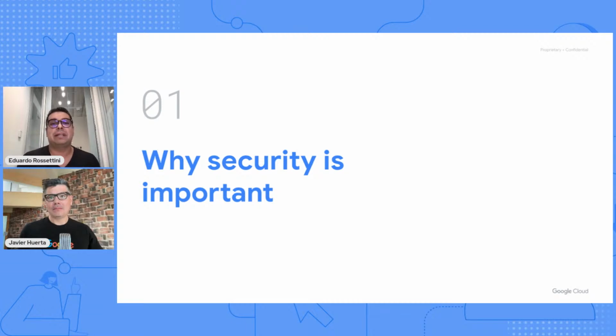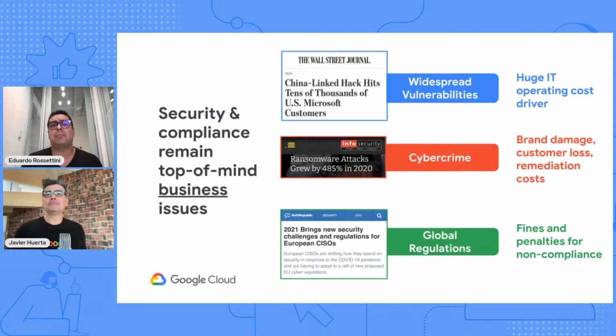So starting off with why security is important. Security and compliance remain top of mind as business issues. We have a number of events in the media that cover widespread vulnerabilities, cybercrime, and global regulations. Depending on the event, for example, a compliance event, you can have companies that are completely shut down because of non-compliance with regulation. Same thing with brand damage. Depending on the event, the damage on the corporation can be huge, right? And widespread vulnerabilities are huge IT operating cost drivers. So the idea is that we can address that, so we can prevent and work with the companies not to face those types of issues.